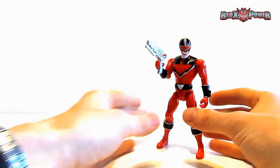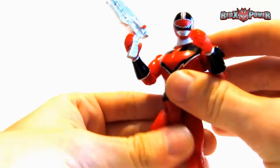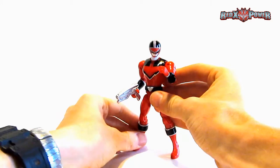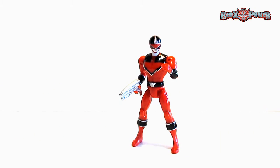So I've got nothing else to say. I think this review has gone on long enough. The figure is okay. Is he worth the purchase? I kind of say yes he is, but I think there are some things that could have been better, some things that I need to touch up myself. I don't have a choice. So, wish me the best of luck.